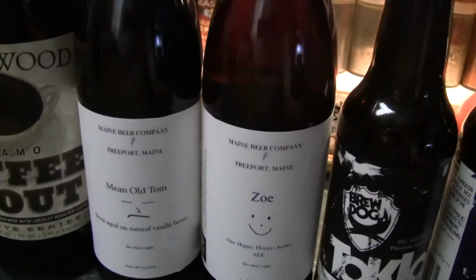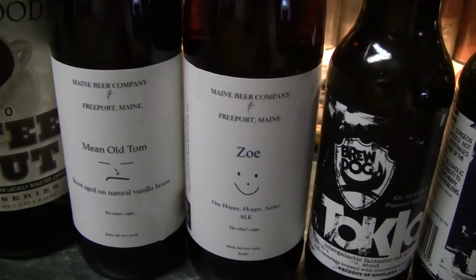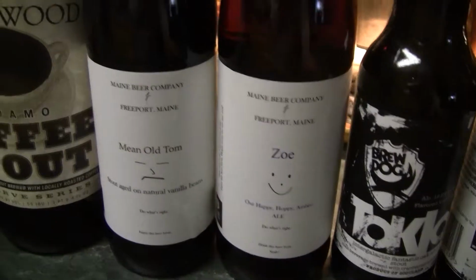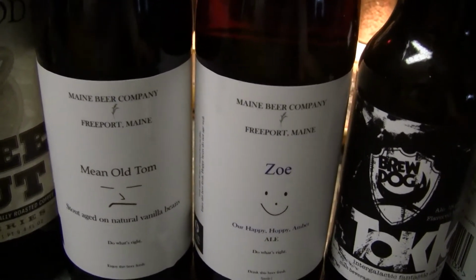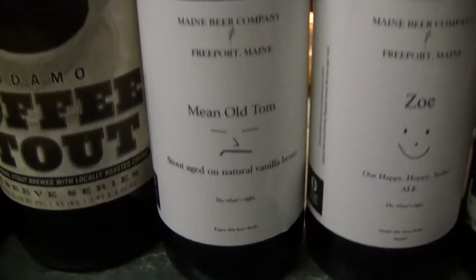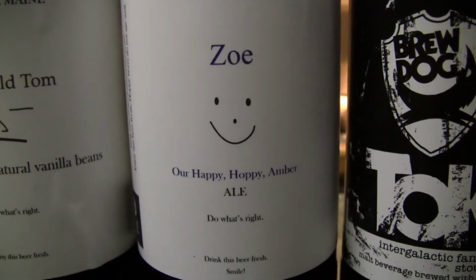And picked up a couple from Maine Beer Company. I've heard a lot about the Zoe beer and seen one, and checked the dates on these, and they're pretty damn fresh. I think they both were done in January and we're just into February. So got the Mean Old Tom, which is a smoked stout aged on natural vanilla beans, and the Zoe is their Happy Hoppy Amber Ale.